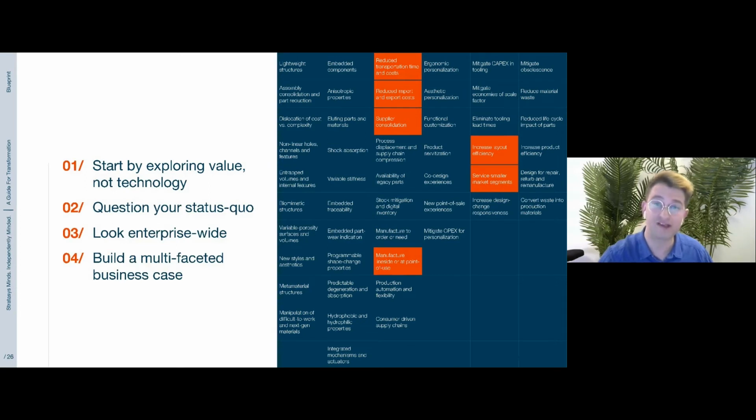So to summarize some key takeaways for how you can build a better business case for additive and begin to adopt an additive mindset. They are: start by exploring the value, not the technology. The most common problem we find in our industry is that people start with technology capability first. Start with the business value and use the drivers framework to understand what that is. Secondly, question your status quo. This technology, as I said, changes the rules of engagement within business and product and production design. We can do things that we could not do previously. So question your convention, question what you believe you couldn't do historically using this new technology.